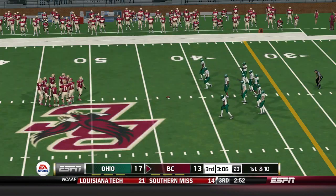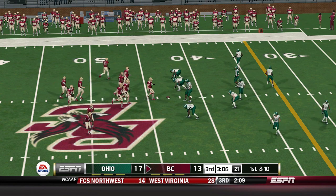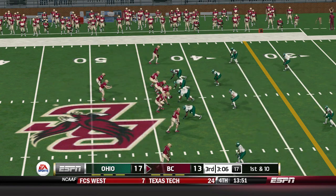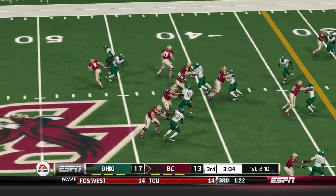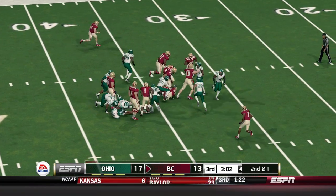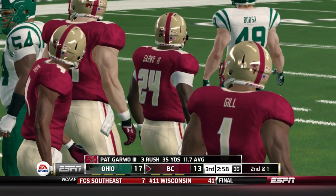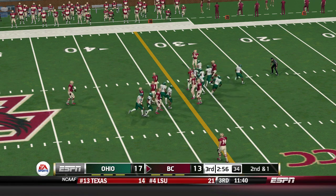This deficit can be easily overcome, sure. But they have to be thinking if they don't get something going on this series, the burden is going to be felt by their defense. Makes it to the 34. That brings up second and one.